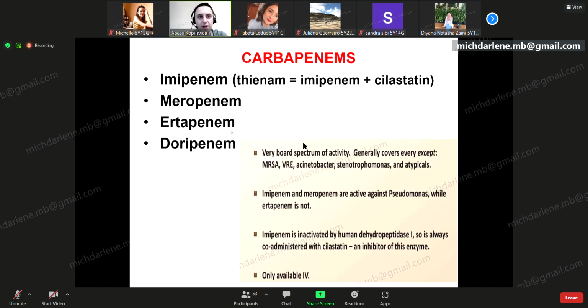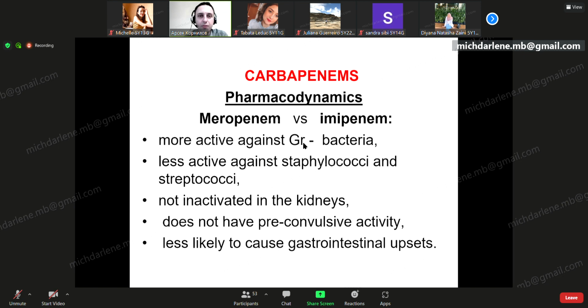So the first generation, ertapenem, doesn't have any action against pseudomonas. Yes, it is written on this picture. While the disadvantage of carbapenems is an absence of oral forms. Yes, so we can use them only parenterally. Second generation drugs such as imipenem are broad spectrum antibiotics with a possibility of influence on both gram positive and gram negative flora, including pseudomonas, but they also have some features.